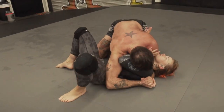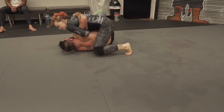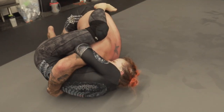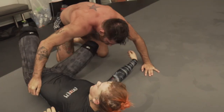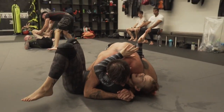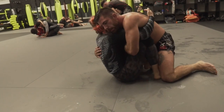So Rachel is a white belt. She started from bottom side. She re-guarded and did a butterfly sweep, and she's on mount and finished the guillotine. Very simple. Yeah, simple is good. You can tell it's something that's really effective that she actually does a lot. That's why it's really smooth for her.